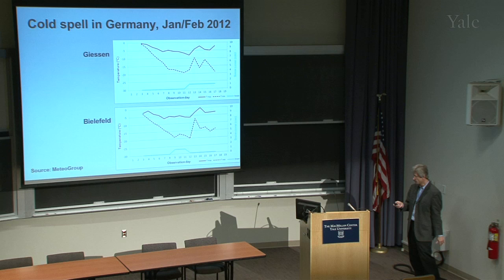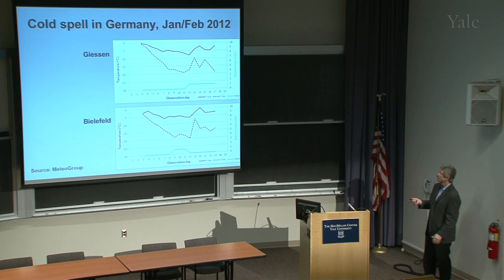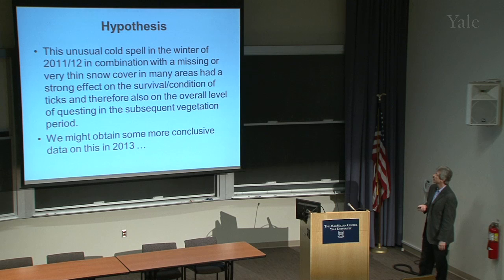And at the moment, this is our working hypothesis, that this was responsible for this. This unusual cold spell in the winter, in combination with a missing or very thin snow cover in many areas, had, as far as we think at the moment, strong effect on the survival of ticks, also on their physiological condition, and therefore also on the overall level of questing in the subsequent vegetation period.